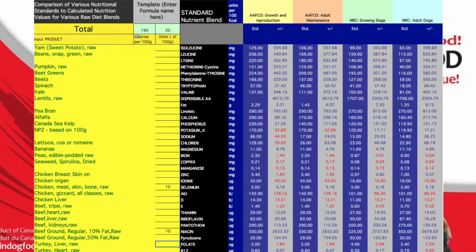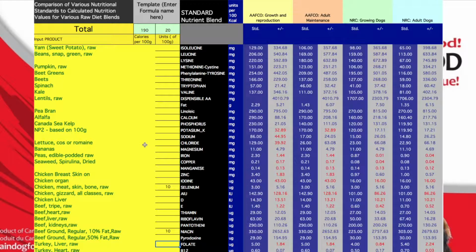Adding supplements can also be beneficial, but can also cause issues due to excessive nutrients. It's like what we were talking about, defining the maximums. You don't want to feed too much of something, and you have to take that into consideration when adding supplements to your food. And so do we. Mountain Dog Food takes that into consideration. We want your dog to be healthy and happy, and we want our food to be safe.